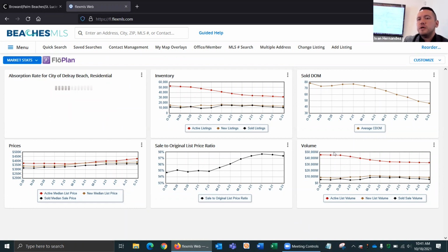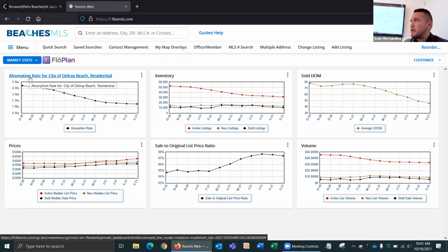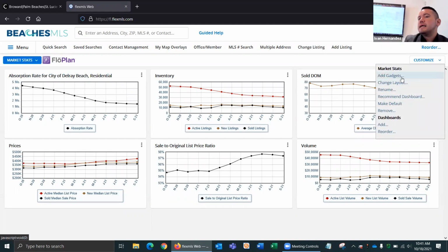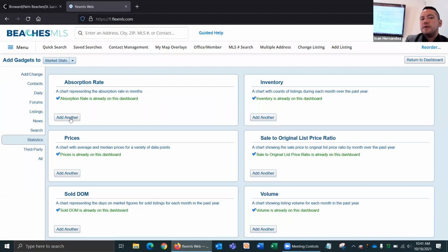You can set each one up with one specific piece of criteria. What happens if you want to have maybe an absorption rate for a different city like Boynton? How do you just add one little window instead of having to add a whole dashboard? You would go up here to customize again, and then you would go where it says add gadgets. And then you click on add gadgets, and then you go through the options here. So I would choose statistics, and then there's absorption rate. See how the button says add another? It changes. Well, we have another. You can add as many.